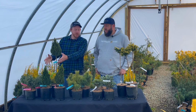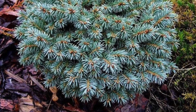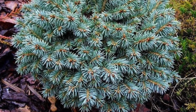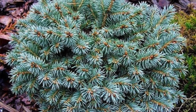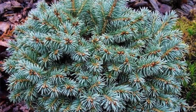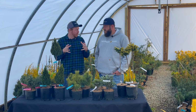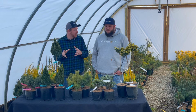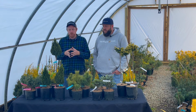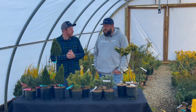See, my second choice was Blue Pearl, actually. And I didn't even talk about that. That was the one I was trying to figure out between it and Icebreaker. I like the blue color it provides in such a small, dense, compact space. Being a dwarf blue Colorado spruce, it's one of the tightest and densest ones commercially available, but it isn't super tiny. I mean, it's still a true dwarf miniature.